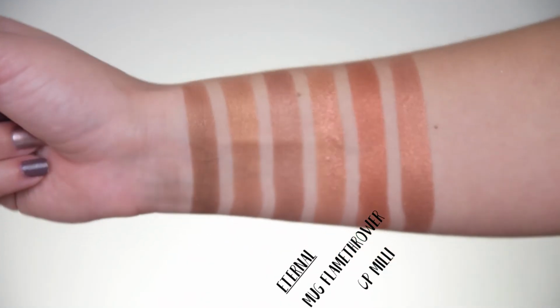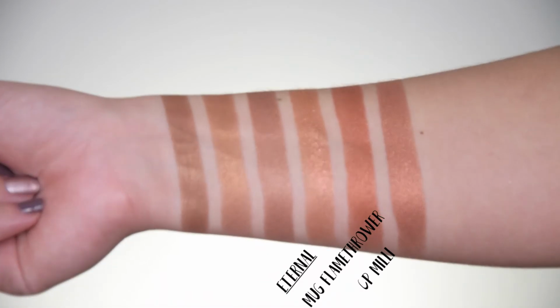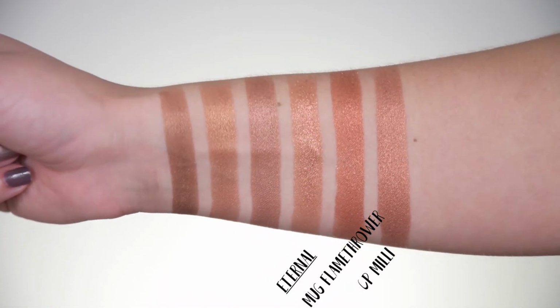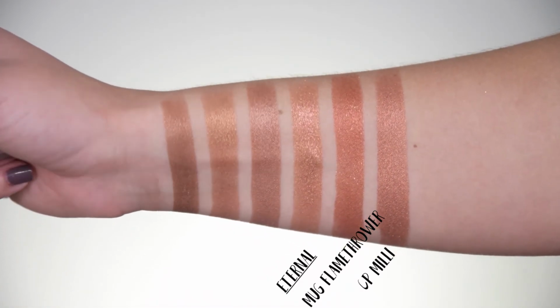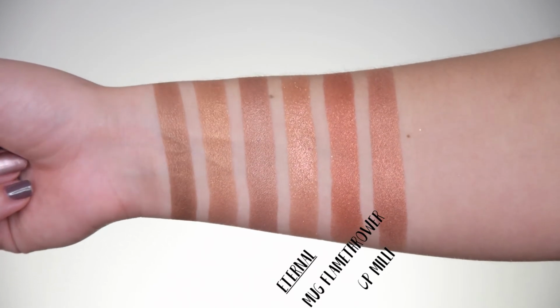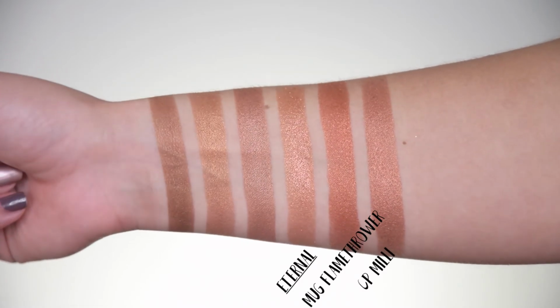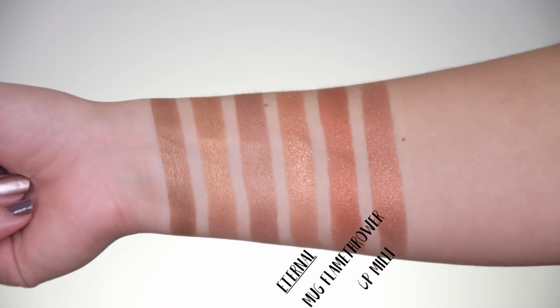We come now to Eternal, and Eternal is copper with a lot of glitter. Again, like Pyramid, like the gold, this one has a less strong base but a very strong glitter on top. I love this shade, and this is also why you want to apply it with your fingers. You want to make sure the glitter transfers on there.